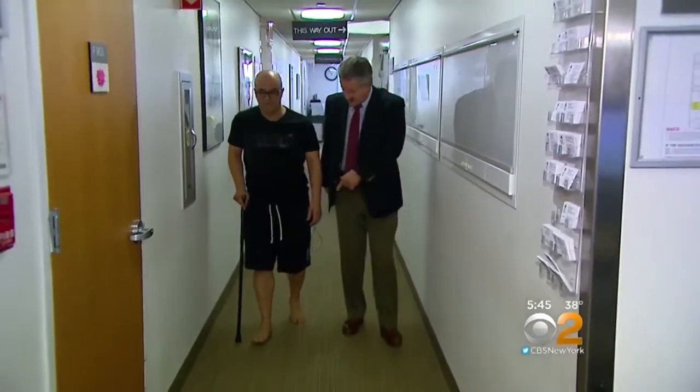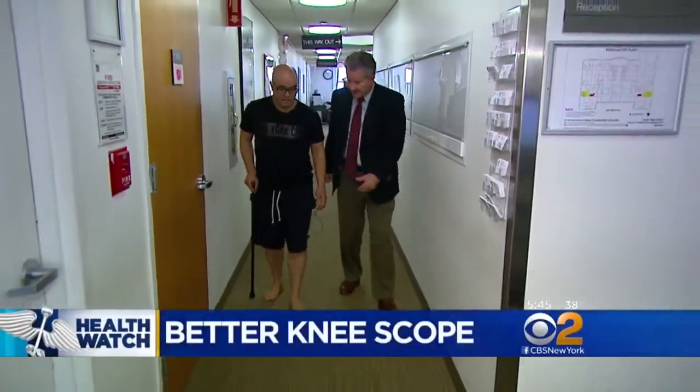If you've ever injured your knee, it can be hard to tell exactly what's causing the pain. So the doctor usually sends you for an expensive MRI and then maybe an arthroscopy in the OR to take a look inside. But what if you could do a scope in the doctor's office? Cheaper and safer.